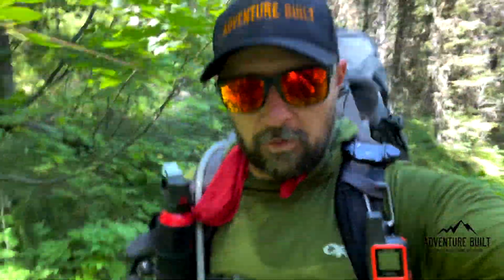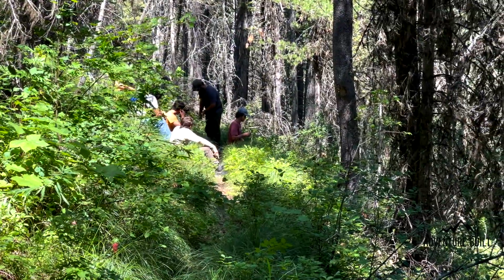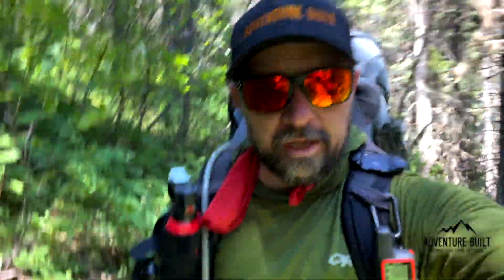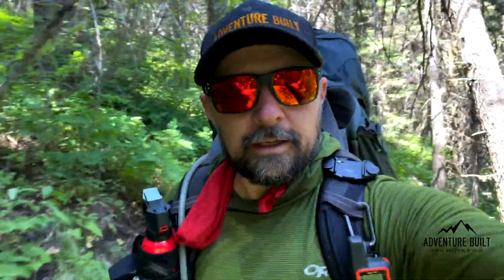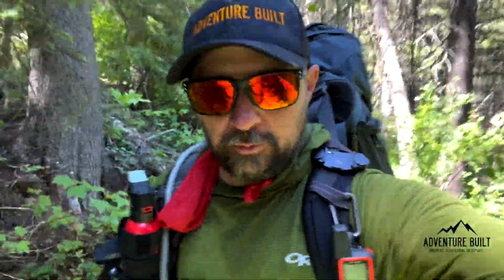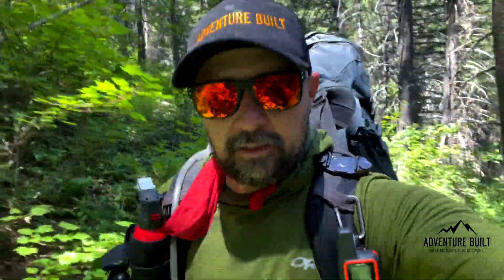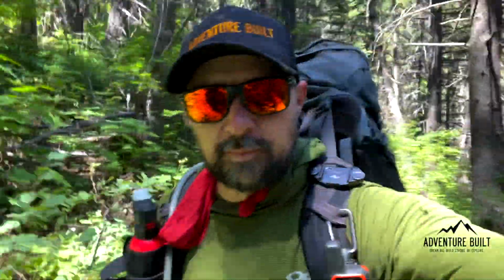Thanks to the volunteers and the National Park Service. Those guys back there that are clearing everything out. Everything has to be cut by hand in the Bob Marshall Wilderness area. No chainsaws, no electric motors, no gas motors. Everything is 100% by hand. And that is some serious manual labor.